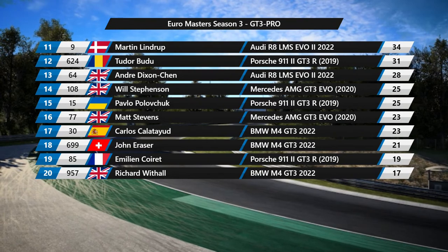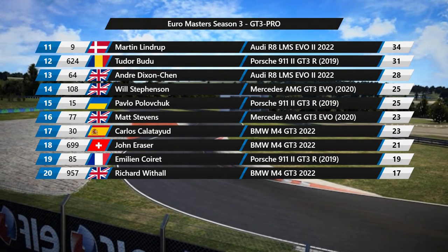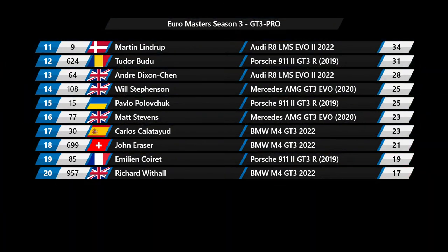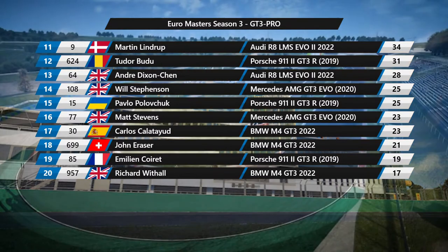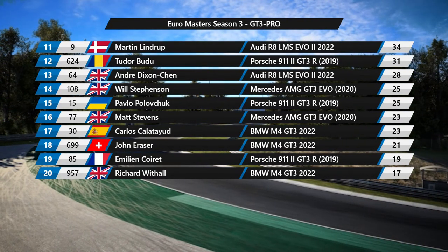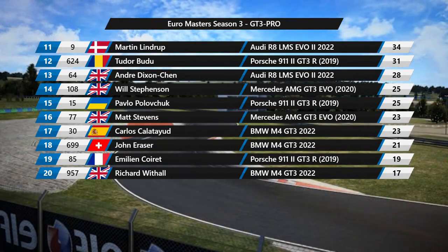As we move on to page two, Martin Lindrup, the first of the Danish drivers, represented here in the Audi R8 on 34. Tudor Budu, of course our Lamborghini Super Trofeo split two champion, on 31. Andre Dixon Chen on 28. Will Stevenson on 25. Polovchok also on 25. Matt Stevens, 23, tied with Carlos Calatayud, also on 23. John Eraser, who has popped into our Twitch chat tonight, on 21. Emilien Koyrat on 19 points. Richard Whittle on 17. And that rounds out your top 20 of split one.